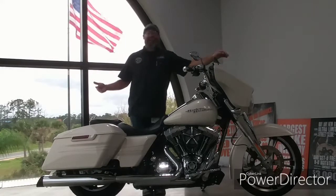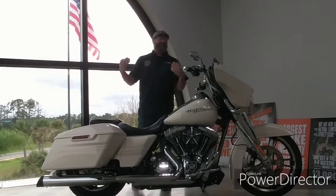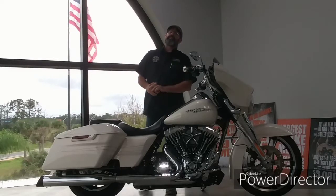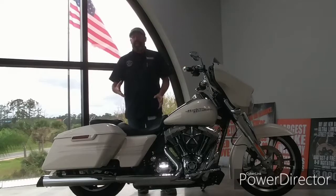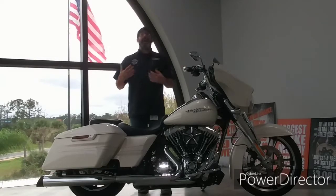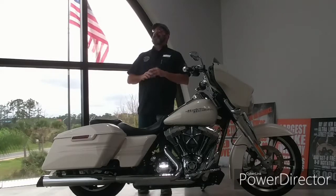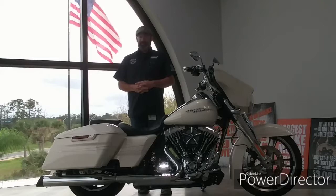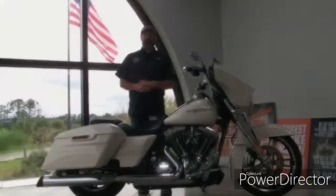And guys, we got you something pretty sleek and sexy today. Y'all are looking at a 2015 Harley-Davidson Streetglide Special in the Moroccan Gold Pearl. And this is an absolutely beautiful bike, an amazing paint job, and we're going to go over what makes this Streetglide Special special today on the used bike spotlight.